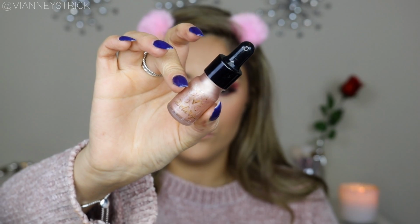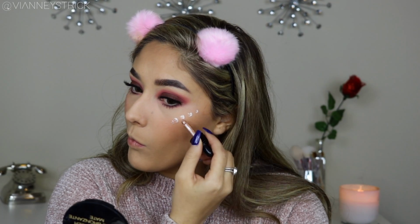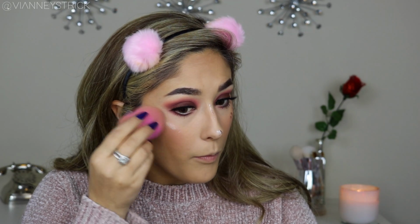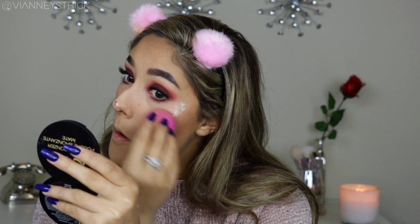And for highlight, I'm going to be using this liquid highlighter from Delarza Cosmetics. It is in the shade Lost Soul. And I'm first dotting it on the cheekbones and on the nose. I did notice that it dried down a little bit too fast for me. So what I suggest is for you to do a cheekbone, blend it out, then do the other cheekbone, etc. But it did blend out just fine and it was a really, really beautiful glow.